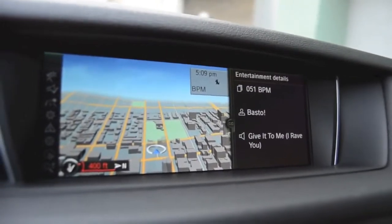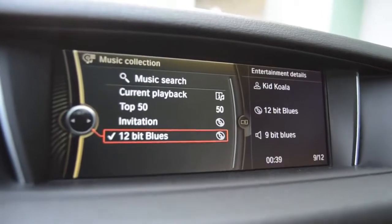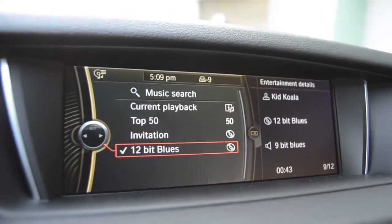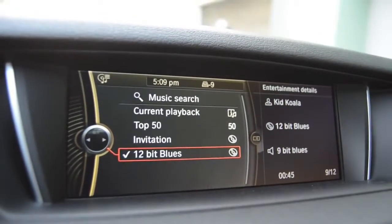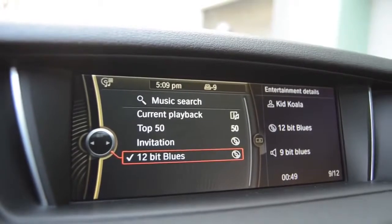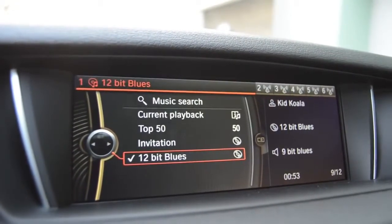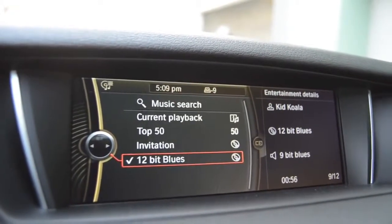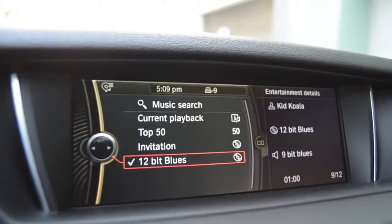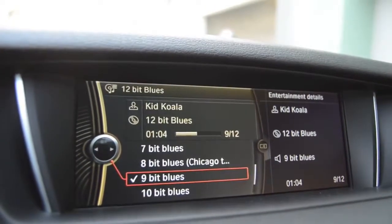If I just tap the media button here, I can jump over to the hard drive that's actually stored inside of the BMW's dashboard, and from this menu I can actually see a couple of playlists of ripped CDs that I've got stored here. Now if I select this album, for example, and hold down a preset button, I can store that playlist right there with the presets alongside my radio stations. Now if I'm driving along and I want to hear this album, I just tap the appropriate button and it starts playing. But it doesn't stop there either.